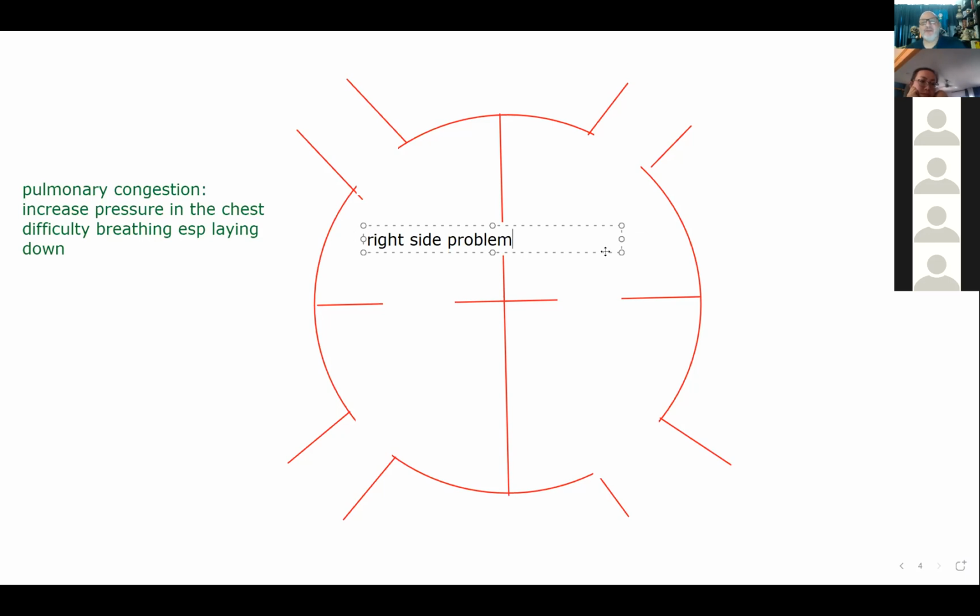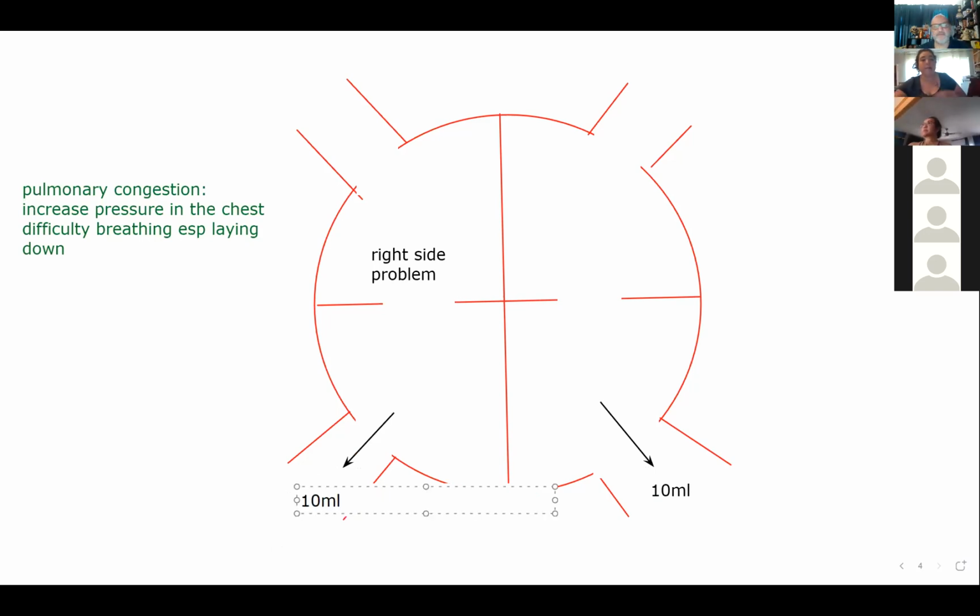Now, as I've mentioned before, I think it is easiest to think of this in terms of completely unrealistic, simple numbers. So let's say that the left ventricle normally pumps out 10 milliliters of blood. And if it's pumping out 10 milliliters of blood, how much blood is normally being pumped out by the right side? 10 milliliters. Excellent, because we know that they should be the same.